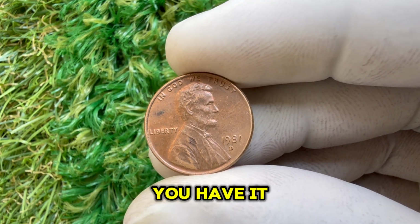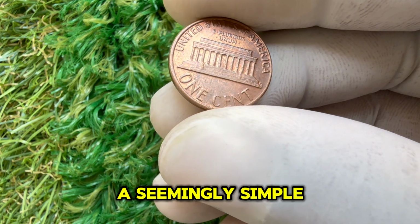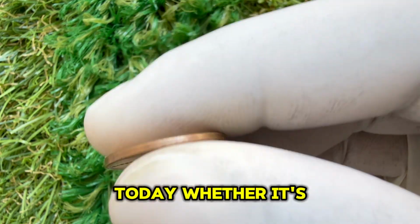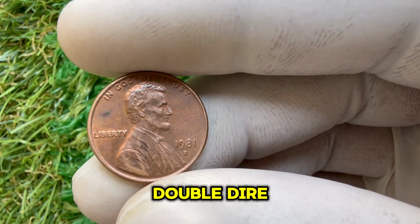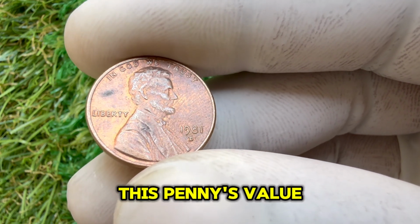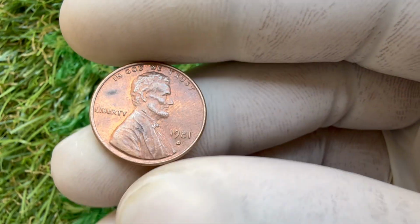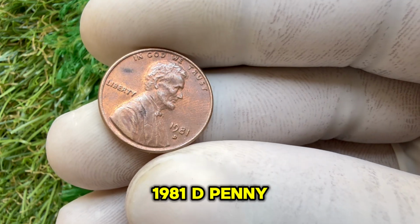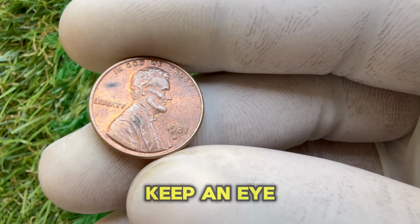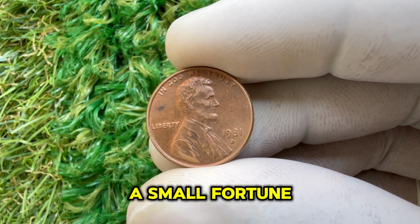Conclusion: there you have it. The 1981 D Mint Mark Lincoln 1-cent penny, a seemingly simple penny that has grown into one of the most sought-after coins in the numismatic world today. Whether it's due to a double die error, its excellent condition, or simply the rarity of well-preserved examples, this penny's value has skyrocketed to an incredible $79,641. If you happen to have a 1981 D penny in your collection, it might just be worth a lot more than you think. Make sure to keep an eye out for those key signs of rarity, and who knows, you could have a small fortune on your hands.